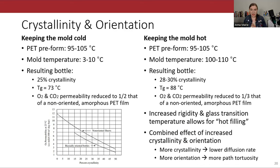On the other hand, if you keep the mold warm, closer to 100 degrees Celsius, and you hold the bottle there for a short period, which allows those crystalline structures to form, the crystallinity of the bottle goes up. This will increase the glass transition temperature of the final bottle, which will give the bottle added strength, a higher glass transition temperature, and an even lower permeability to gases. This is how things like gas canisters or hot water bottles are made. Keeping the mold warmer changes the crystallinity and orientation of the polymers in such a way that it becomes stronger.